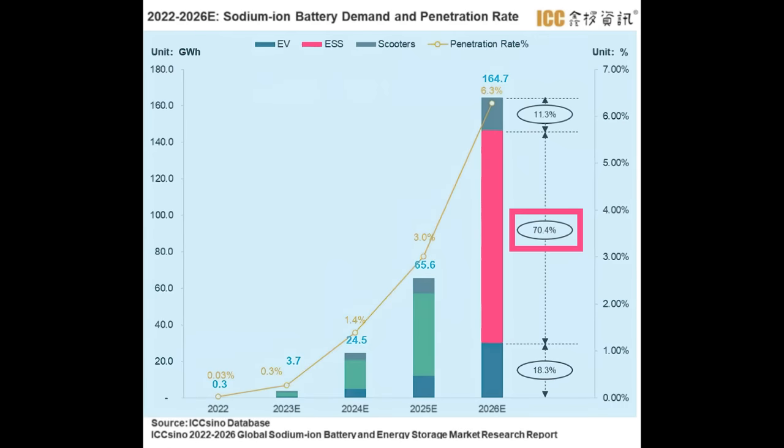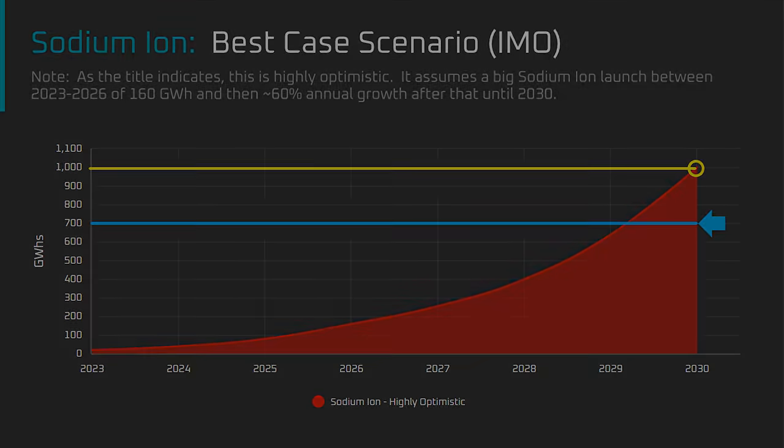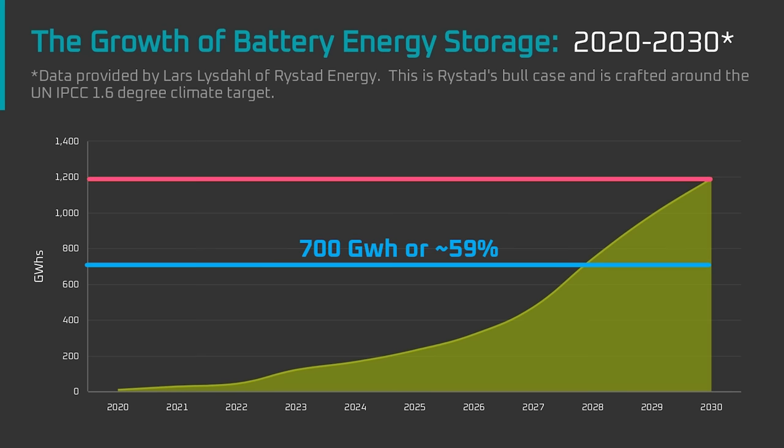If 70% of sodium ion batteries continue to be used for grid storage, and if my bullish 1 terawatt hour forecast for sodium ion in 2030 actually eventuates, then that would be 700 gigawatt hours of sodium ion batteries for grid storage in 2030. Rystad estimates that grid storage will be consuming about 1,200 gigawatt hours in 2030. If all those assumptions end up being in the right ballpark, sodium ion could take almost 60% of the grid storage market, and its market share would continue to increase from there.